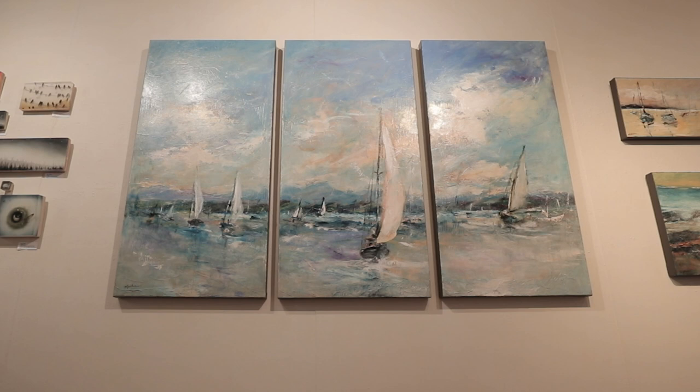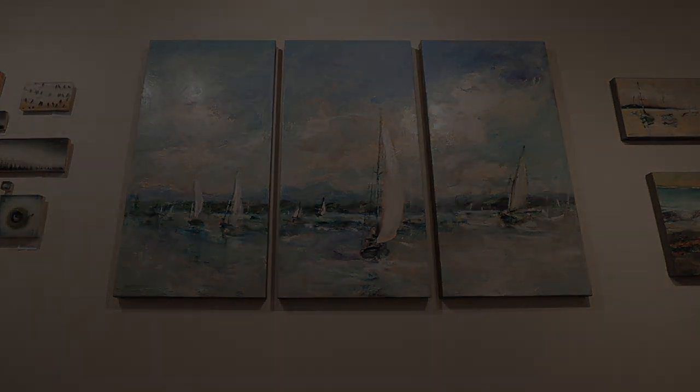I hope that as you look at this piece, it reminds you that times ahead will be better. I also hope that you will support the galleries of Cannon Beach and all of the artists who are trying to create inspiring, hopeful work. Cheers.